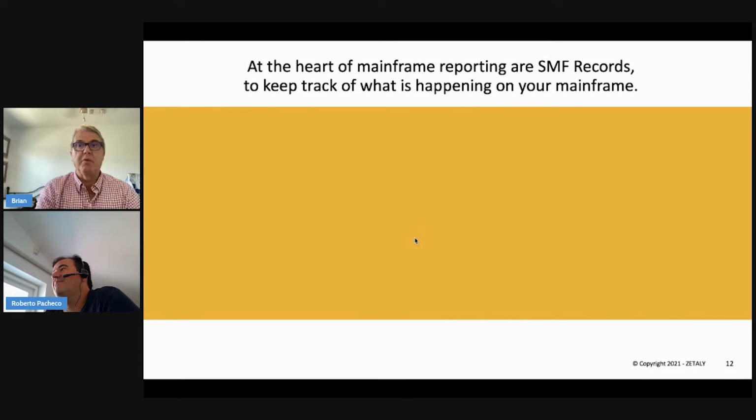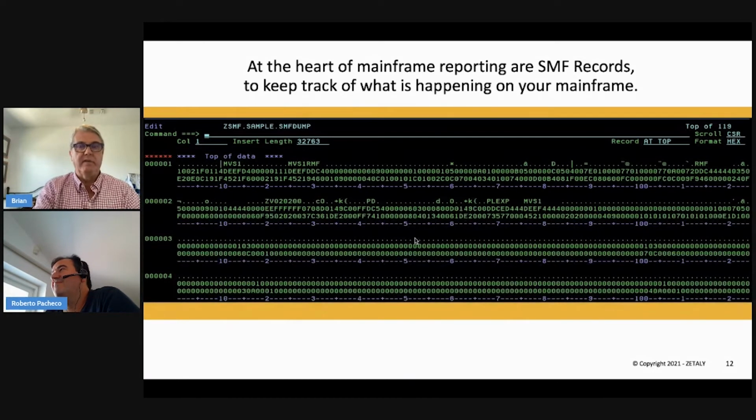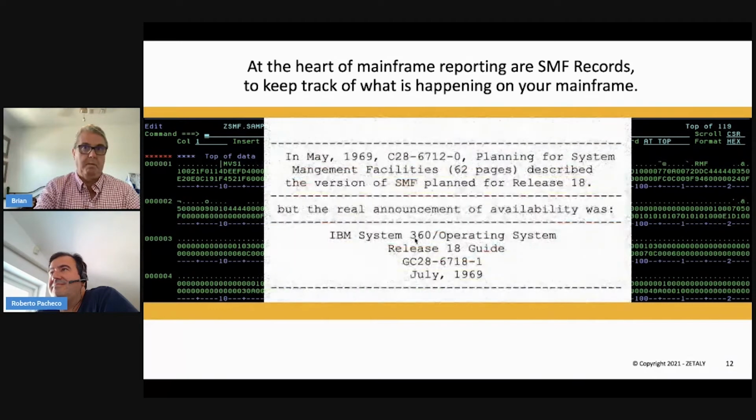At the heart of mainframe reporting are SMF records, which keep track of what's going on in your mainframe. Here's an example of a mainframe. Do you think a college student could understand this? If we're trying to track what's going on with z/OS or RMF or CICS, try to understand this? No. The point here is SMF records first came out in 1969. And they haven't changed that much. That is a long, long time.